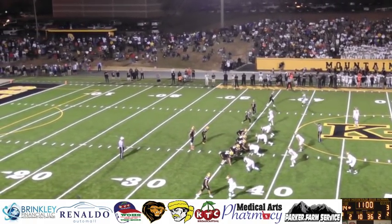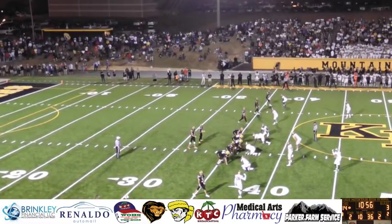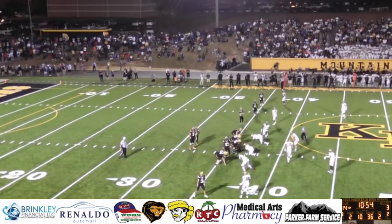3 receivers left, 1 right, and that's Davidson. He's got Tyler Arrington on him. And Kings Mountain's going to burn a timeout.